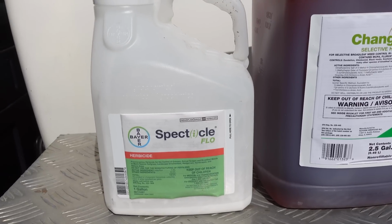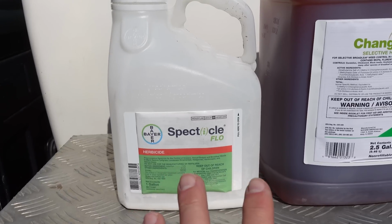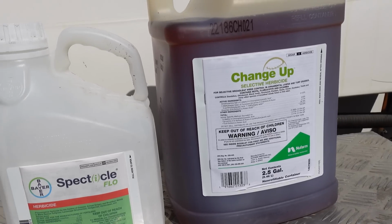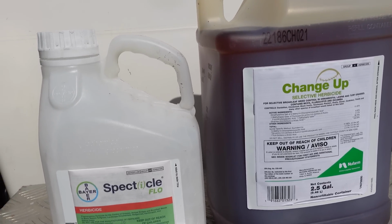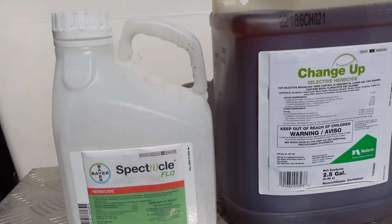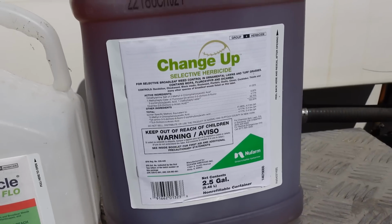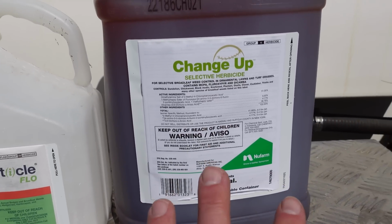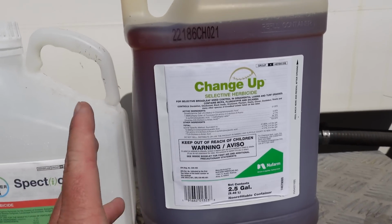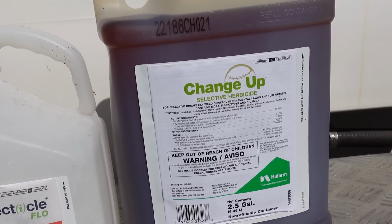So the combination I'm using right now is Spectacle Flow at 6 ounces per acre in the springtime, and I'm mixing it with 16 ounces per acre of Changeup. Now, if you don't know how to calculate how much to use per acre, you can, after this video, search for Lawn Care Life calibration on YouTube, and there's a calibration video that can show you how to calibrate your sprayer. All right, Changeup, the other product you see here, this is a post-emergent, and this is in a 2.5 gallon jug, and it's going to be a little bit expensive up front, but actually when you calculate out what it takes to spray a yard, it's not a very expensive product.